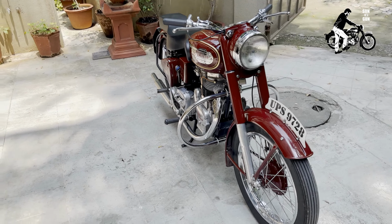I will tell you a little bit about the history of this particular G2 Bullet. This was imported from England to India in 1954, and as per the records, from 1954 to 1956 this vehicle served in the Indian military, and in 1956 it was registered for civilian use. So if we count back from today, this machine is almost 66 years old and still doing extremely well.